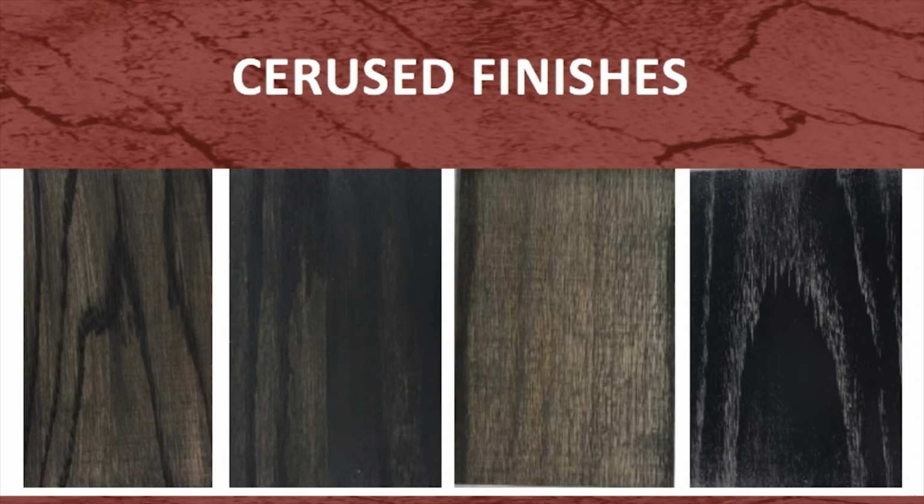It's a fresh take on a natural look that's popular right now at retail, also presenting an ultra matte finish and white grain. CERUSED wood also is trending as a neutral in blonde and honey tones, so it's a long range trend. This is a great way to showcase the beauty of wood.